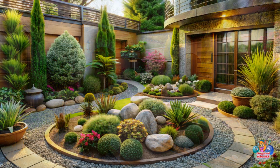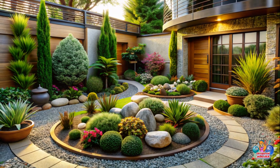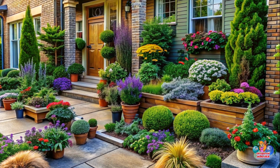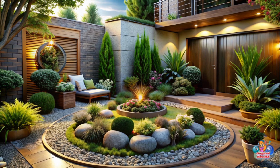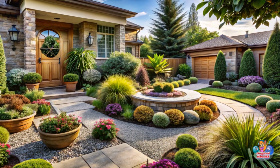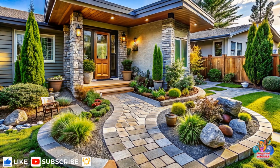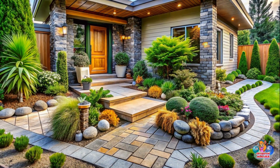Maximizing your small yard design. The key to a successful small yard design lies in the use of clever landscaping techniques that prioritize both beauty and functionality. Start by assessing the space and think about how you can incorporate features that bring both beauty and utility. For example, vertical gardening is a great solution for small yards, allowing you to utilize walls and fences for greenery, without sacrificing ground space. You might also consider incorporating raised beds or container gardens, which provide an ideal way to grow plants while maintaining a tidy and organized appearance.